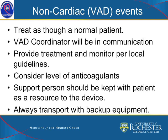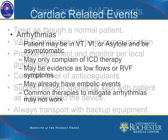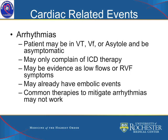The VAD coordinator should be called, follow treatment guidelines, consider the strength and level of anticoagulation the patient should be on, keep the support person with the patient at all times, and bring backup equipment including the batteries, power module, and a spare controller.